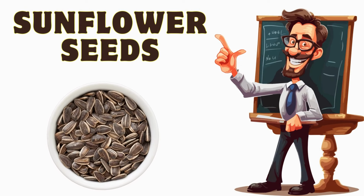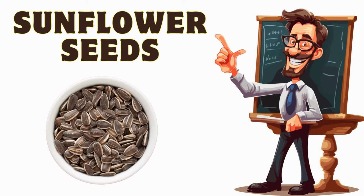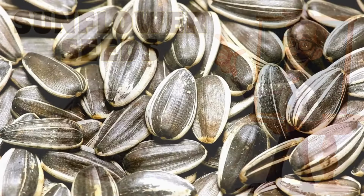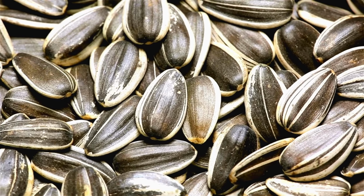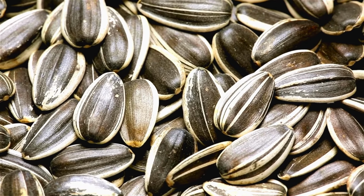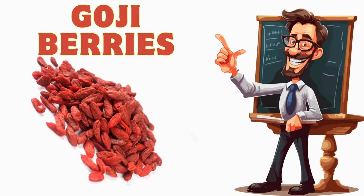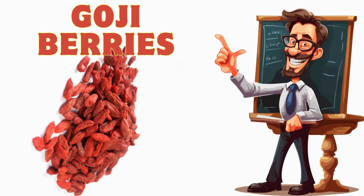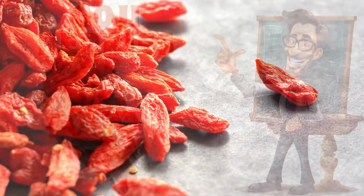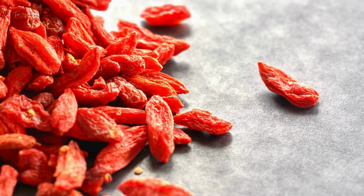Sunny sunflower seeds. Just like sunflowers, these seeds bring light and happiness. They're fun to eat and great for adding a little crunch to your day. Glorious goji berries. These are tiny, bright red berries, full of health benefits and ancient secrets. Eating goji berries is like getting a superpower boost.